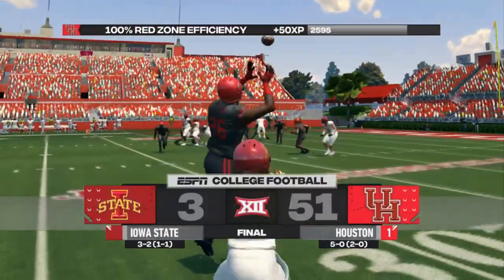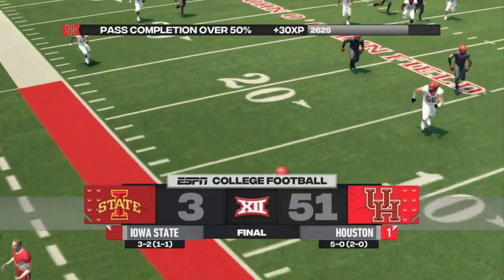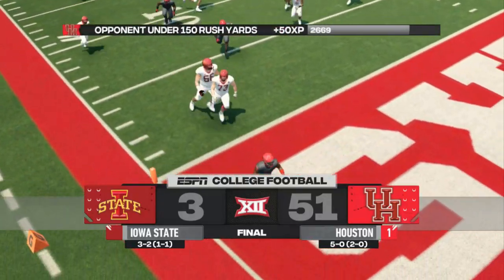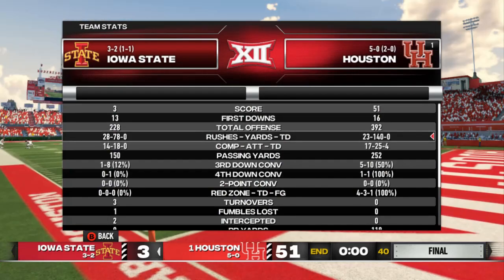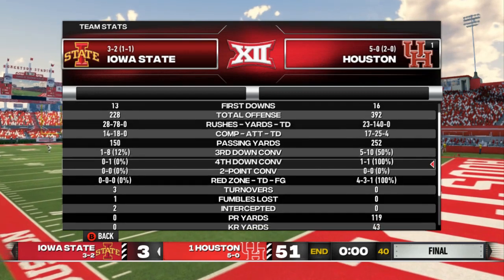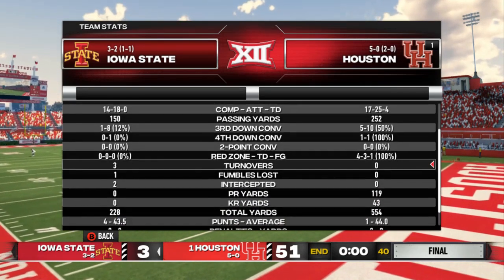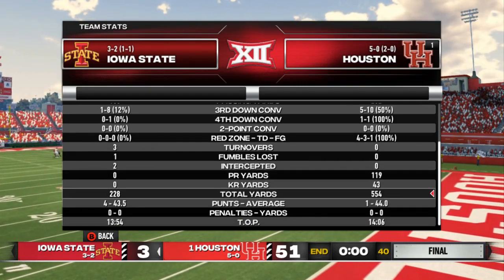Defense figured it out this game. I don't know if we can build on that or not, but that was just an excellent game by our defense, by our offense too. The whole team just dominated today. There's your stats. Held them to 228 total offense, 150 passing yards, 78 rush yards, 3 turnovers for them, 0 for us. Big time win.